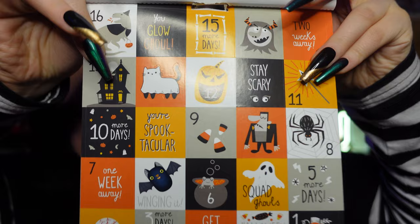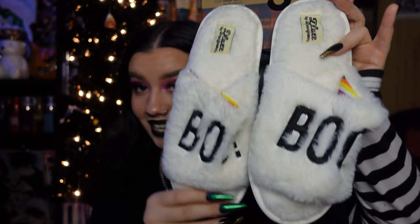Spooky slippers, of course. First up, this is my pair. One is for my girlfriend, one is for me. I picked up this pair. The white pair is mine, and it says boo. It's ghosty and spooky and I love it and I needed it. And then up next are going to be my girlfriend's, which is the black pair, and it says spooky.